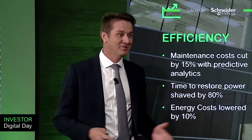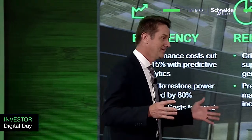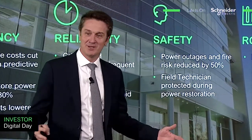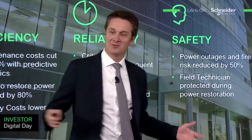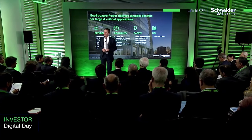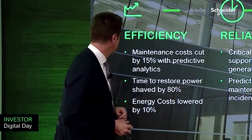How many of you have been woken up in a hotel at 3 o'clock in the morning, like there is a fire alarm or there is something like this? You go in the lobby and wait for 2 hours, waiting for the technician to find what the problem is. It happened to me last week in Japan. That was very painful. And it happens every day. Less than 5 minutes here.